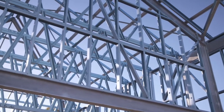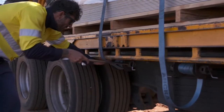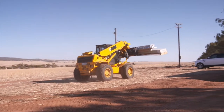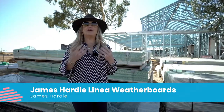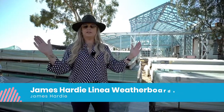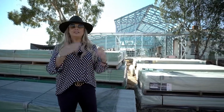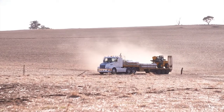The deliveries just keep on coming. Something that will really give this house the Hamptons look is the cladding. So when we design a beautiful Hampton-style home, one of our go-to products is this linear product. The reason is that it gives it that beautiful, opulent weatherboard look that creates those gorgeous streamlined lines and creates the layers that we want to have. So it's all about the detailing, and when you're using the cladding around the whole house, it actually creates those amazing details that really scream Hamptons.